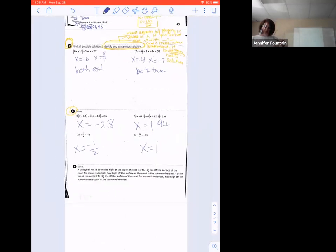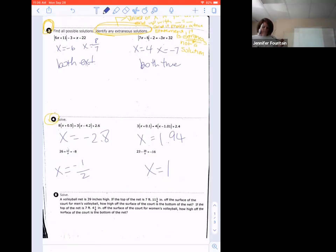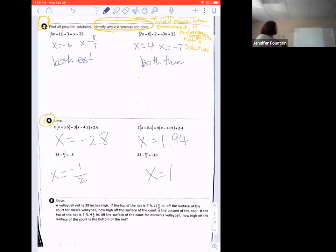Okay, so these will be ones that if you miss anything during work time, let me see if moving that closer will help make it a little bit bolder. Okay.